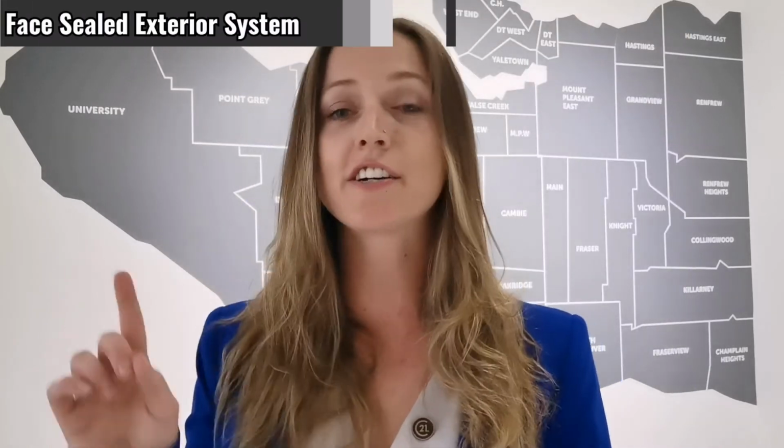A face-sealed exterior system, put simply, is a building with siding that is watertight and sealed top to bottom. Face-sealed systems should have no joints that water may be able to penetrate. To prevent further leaky condo problems, face-sealed buildings must be diligently maintained with painting, caulking, and weatherproofing.